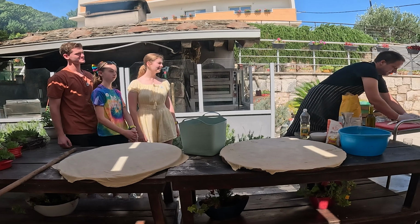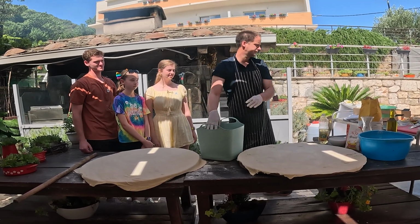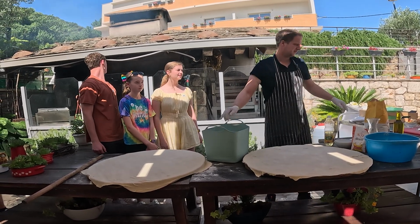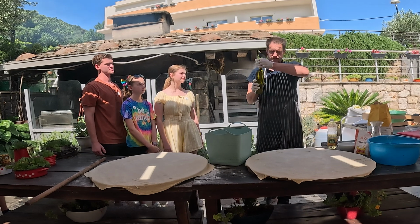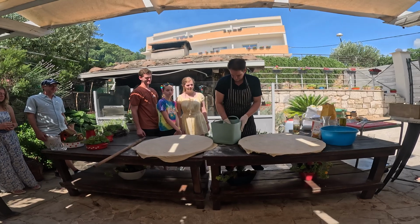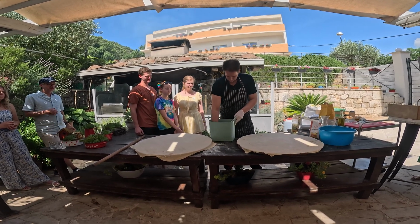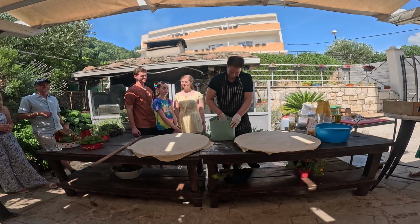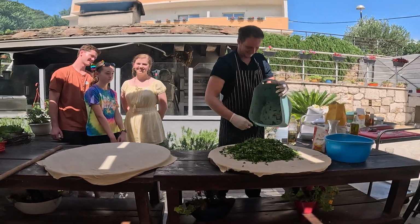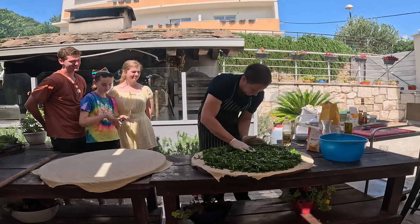Then you're going to cut up some Swiss chard, put some garlic in, some salt, and of course, some more olive oil. Mix that up until everything is covered nicely with the mixture. Then you're going to pour it on top of your bottom dough and spread it out nice and evenly.